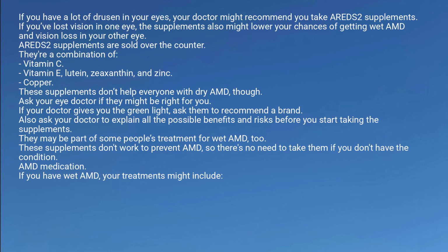Copper. These supplements don't help everyone with dry AMD, though. Ask your eye doctor if they might be right for you. If your doctor gives you the green light, ask them to recommend a brand. Also ask your doctor to explain all the possible benefits and risks before you start taking the supplements. They may be part of some people's treatment for wet AMD, too. These supplements don't work to prevent AMD, so there's no need to take them if you don't have the condition.